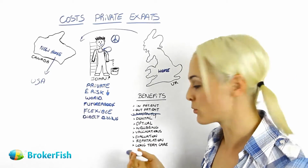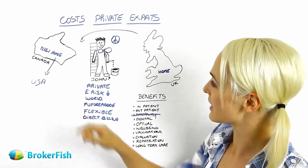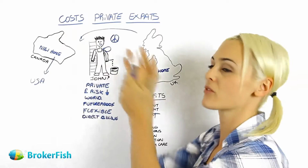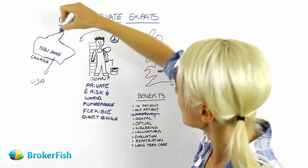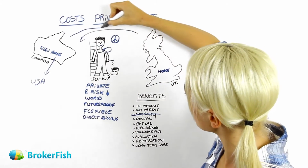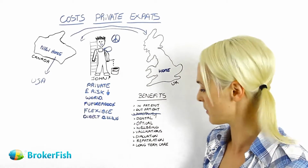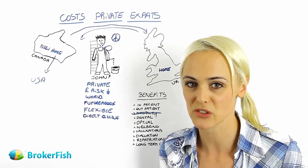And then there's repatriation, which means that say he does develop cancer out here and he wants to get treatment near his family, which is understandable, the cost of repatriation back to the UK will also be covered by his policy, and then long-term care costs as well.